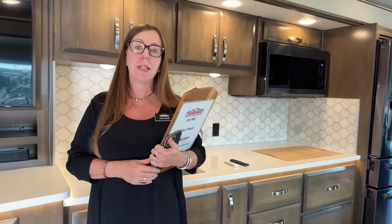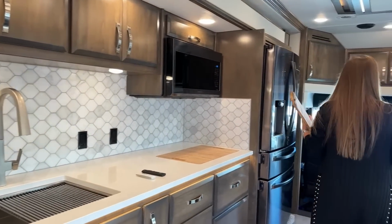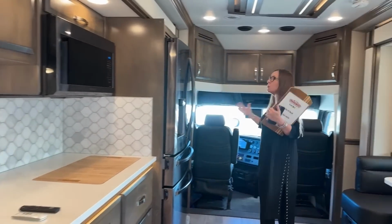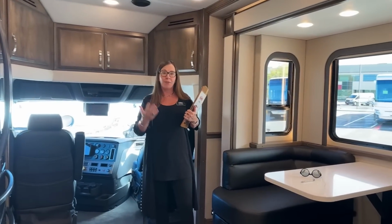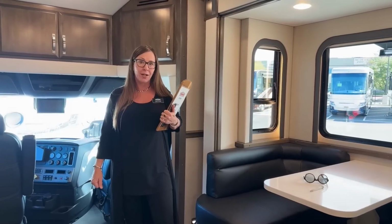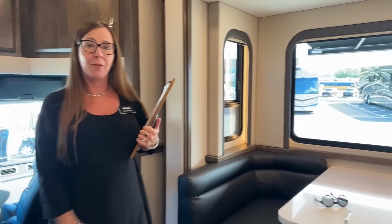Today we'll look at a 2023 Renegade IKON. This is the pinnacle of Super C. This is the unit that people long to drive, long to see, and we have the first 2023 here in inventory. As usual, I like to start my videos from the inside out, so Jody, if you don't mind, go ahead and take her on back.